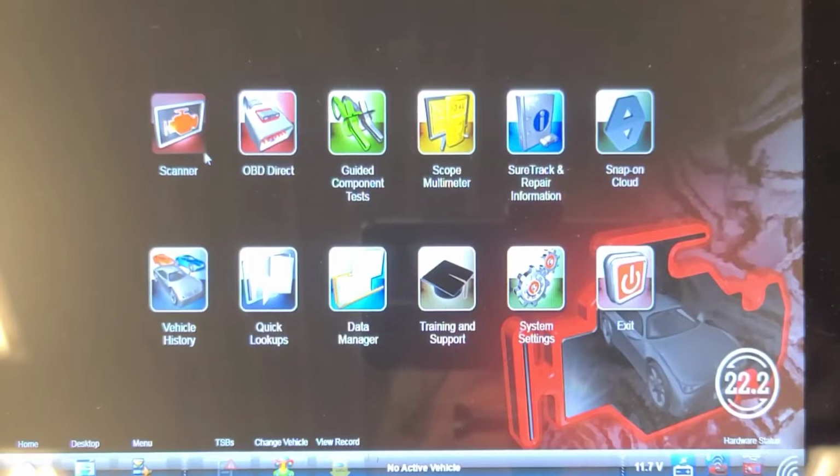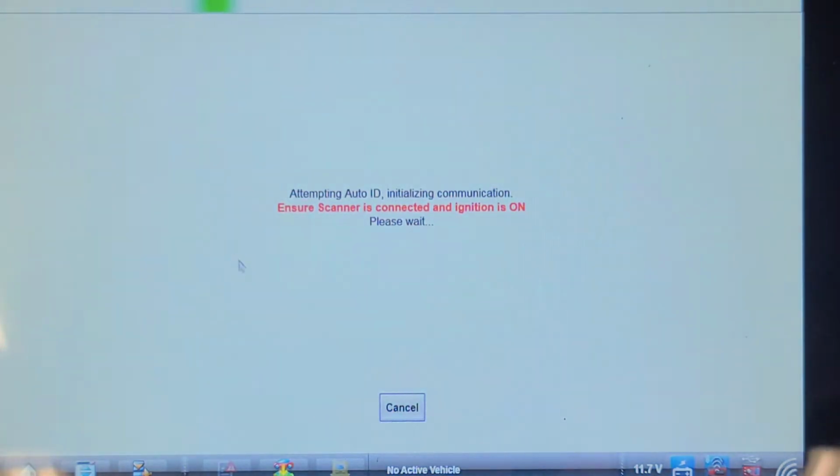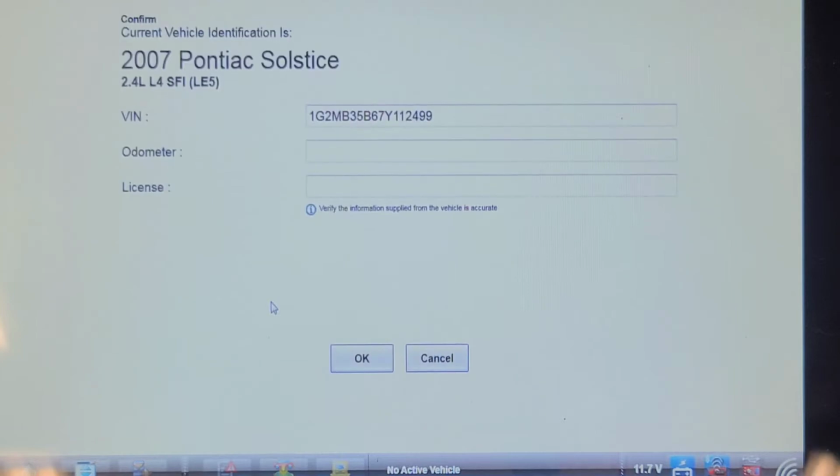Okay, so this is a new vehicle record for this scan tool. I don't think I've ever scanned it before. And I just got my software updated yesterday, so prepared for some glitches. No glitches. Okay, it's got 48,000 kilometers.